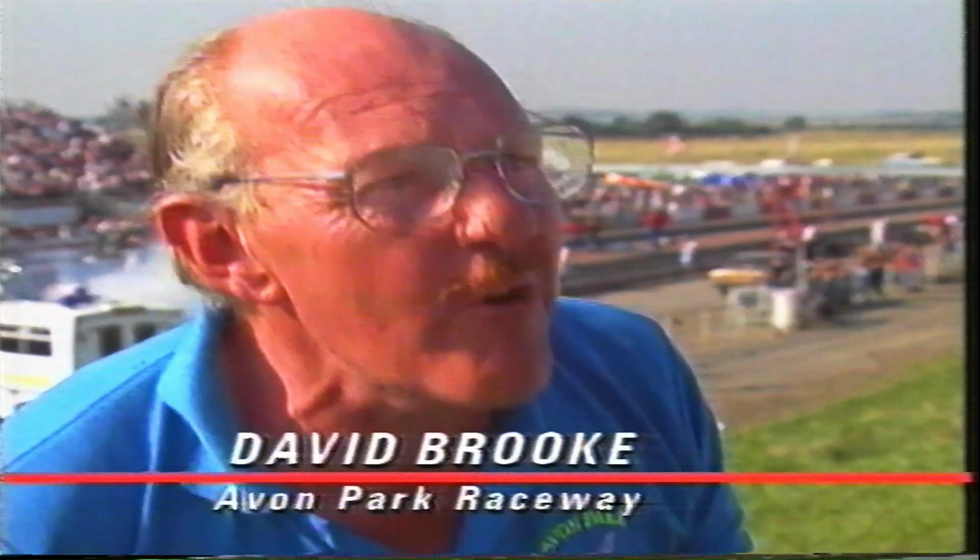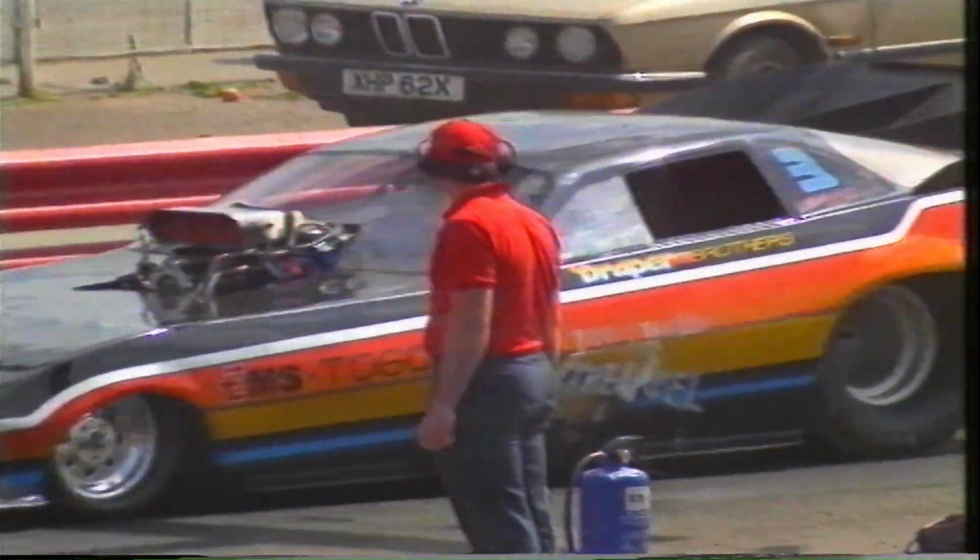Here at Avon Park, the weather's great and the crowds are here for an afternoon's racing. What is it they enjoy? It's about excitement, continuous entertainment and variety. And noise! You can hear it now, and when you're down there you can smell it. Spinning the tyres or burning out warms them up for traction and looks and sounds great.